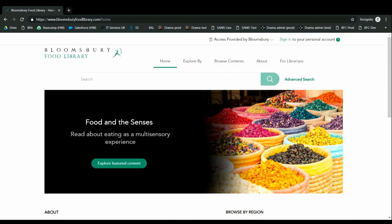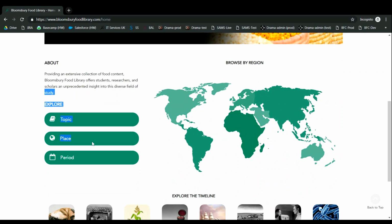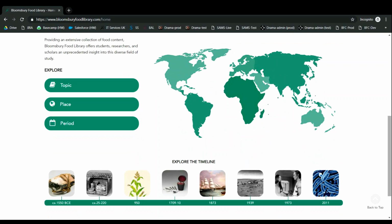So typically you'd have your home page, and there'd be an area with a banner and a catchy image highlighting some interesting content, usually featured content. We tend to put some content in front of the paywall available for free, so we can give users a taste of it and tweet about it, promote it, etc. And then usually on the homepage you'll find some links to dive into the content, start exploring it, because the content has been organized and classified by a number of categories, such as topic, theme, place, period, etc. And then for some products, you'll also find links to things like a timeline and the world map, which I'll cover in a minute.